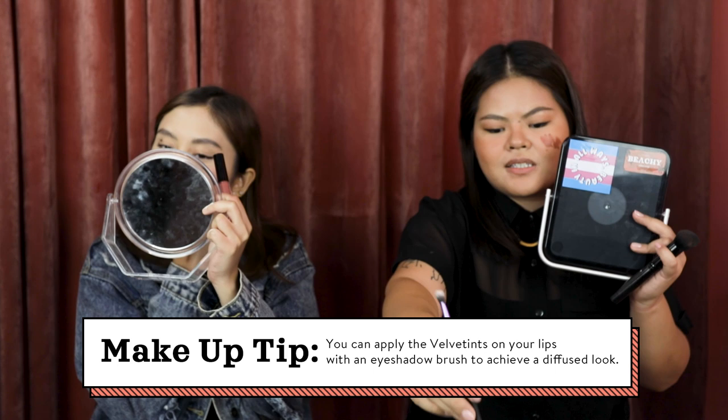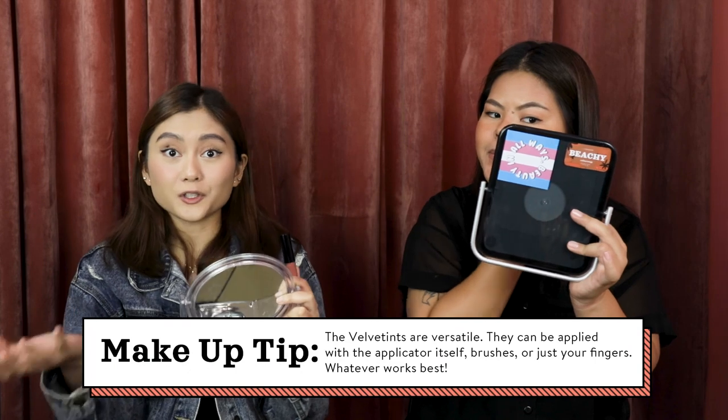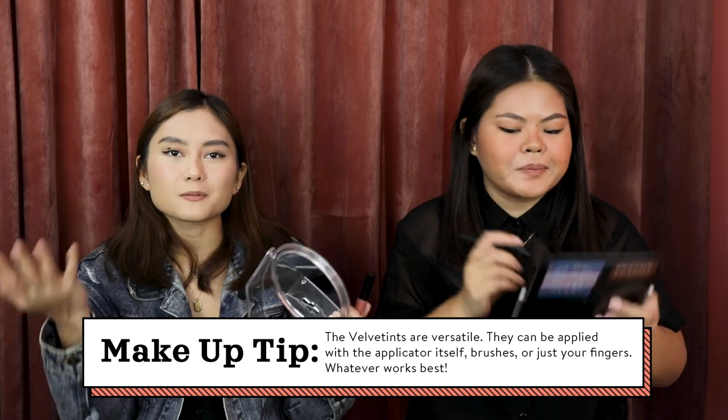Do you have any Velvetint hacks that you would like to share with the boss babes? A thing that I learned from our makeup artist from our campaign shoot was he used an eyeshadow brush for the lips. Para mas soft. Ah, diffuse. And guys, look, I'm applying it with my fingers, not using a brush. The application depends on what you're comfortable with, but they're so versatile. I'm really not an artist of makeup, I'll just use my fingers. I only brought this in my bag, but I can do a full face, no biggie.